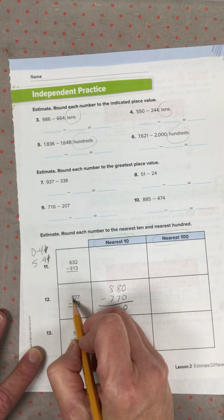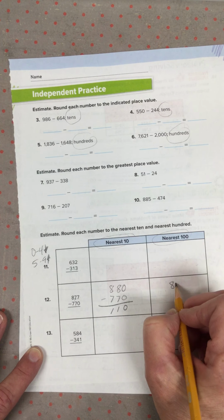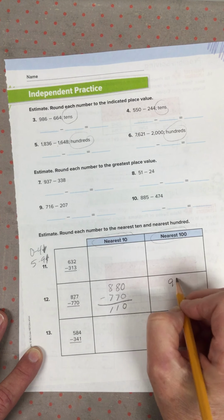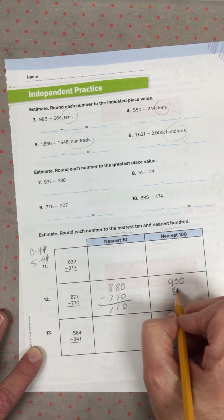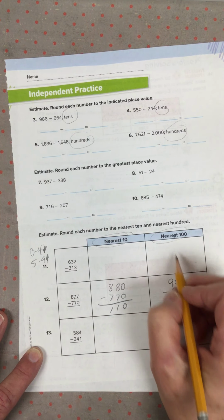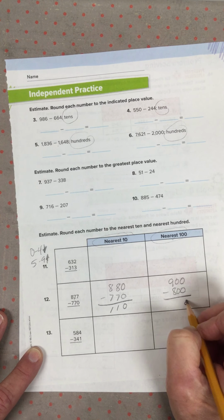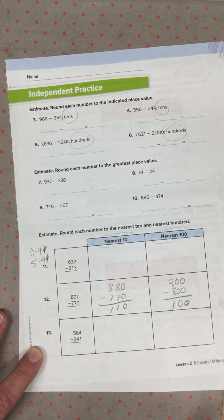Now we're going to take these same numbers and round to the nearest 100. So 8 with a 7. Okay, 8 with a 7 would be 8. Ooh, no, I was wrong. I got to go up to 900. And then 7 with a 7. Oh, yep, got that one. Going to go up to 800. Because remember, it asks us nearest 100. So simple math. 0 minus 0, 0. 0 minus 0, 0. And 9 minus 8, 1. All right, so there you got a free answer.